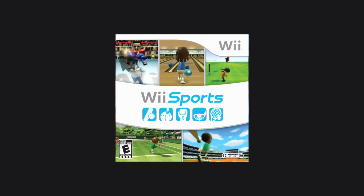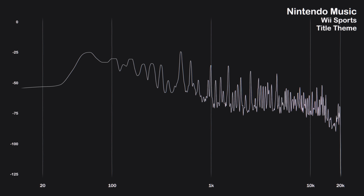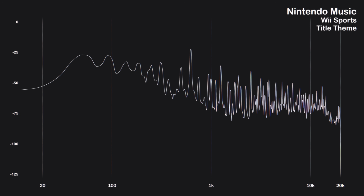Wii Sports is the third soundtrack added to Nintendo Music after its launch. It's a classic and I'm glad to see it here. Like with the Wii channels, the music here is higher quality than the files found in the game, having unique content up to 20 kHz.